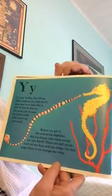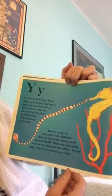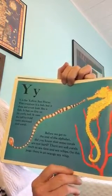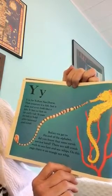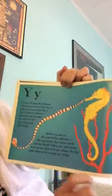Before we get to the end of the alphabet, did you know that some corals are not hard? There are soft corals such as sea fans and sea whips. On this page, there is an orange sea whip coral.